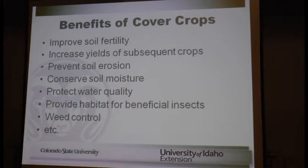Okay, so next slide. I'm sure you've already heard in some of the previous presentations today about some of the benefits of cover crops, how they can improve soil fertility and soil health factors. So I'm not going to be spending much time on talking about any of those. Next slide.